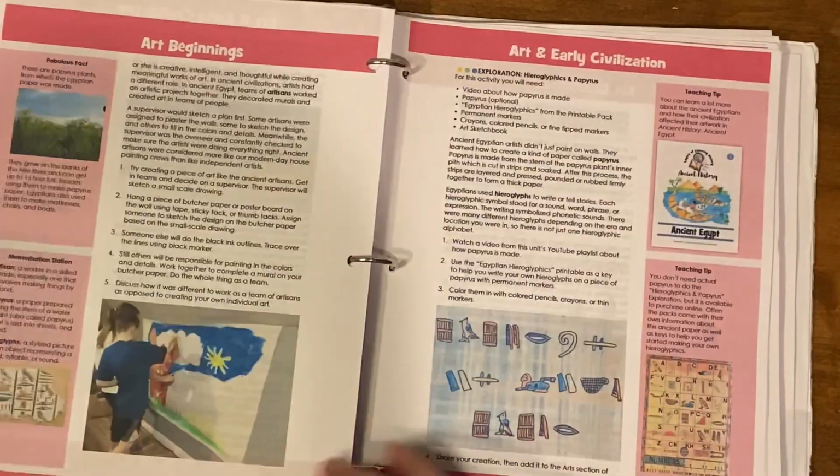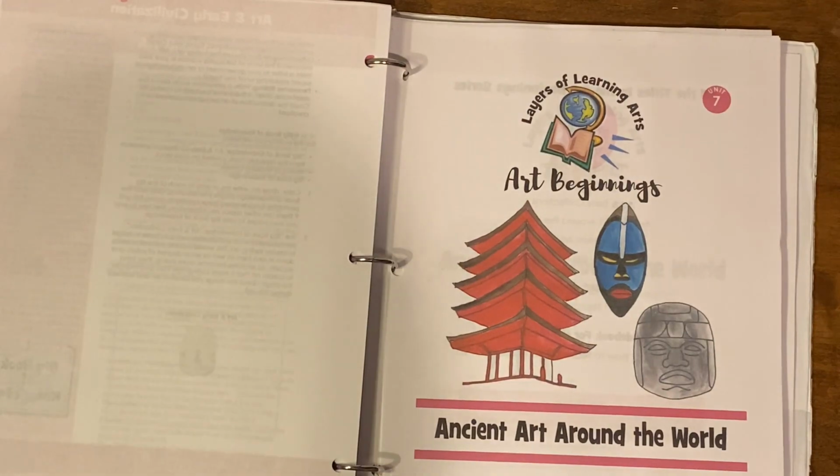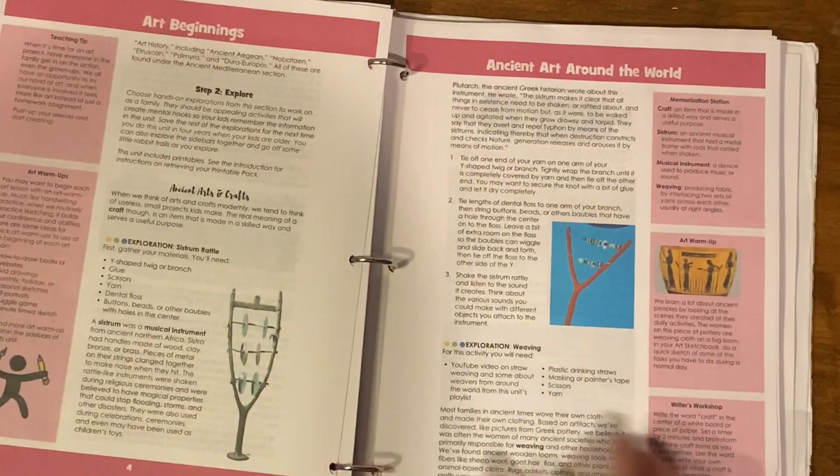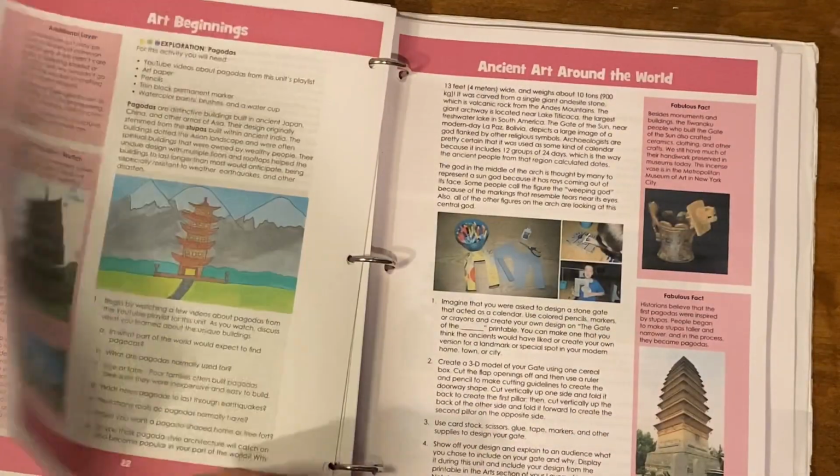My kids love to do art, but when it comes to actually studying art, that's not our strong point. But I did flip through year one so that you are able to see it and decide for yourself how it would work for your family.